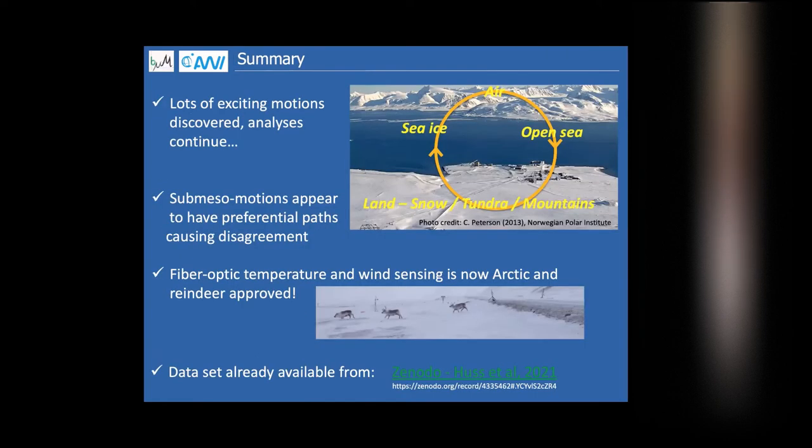So just to summarize, we saw lots of exciting motions, and the analyses continue. One of the master students already completed her thesis. The other one still continues, but stay tuned. So it seems like the sub-mesoscale motions, the solitons, have preferential paths, and they're guided by local topography, which actually explains the disagreement between these closely spaced measurements.